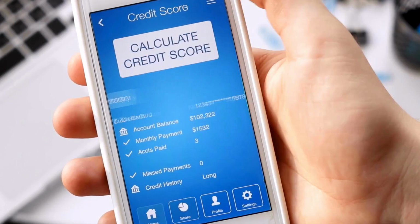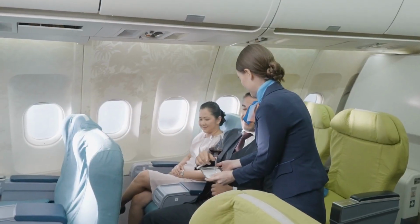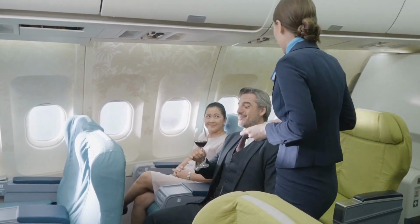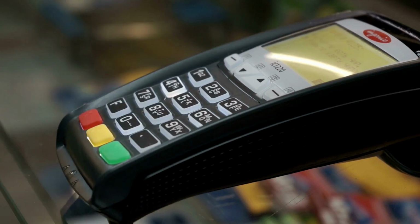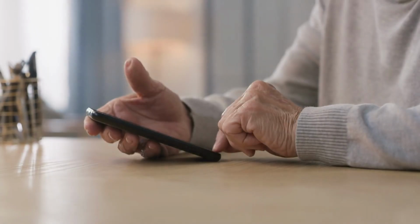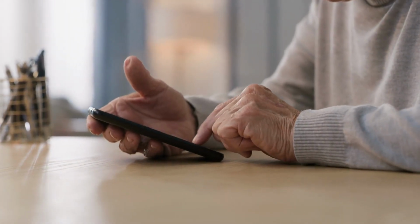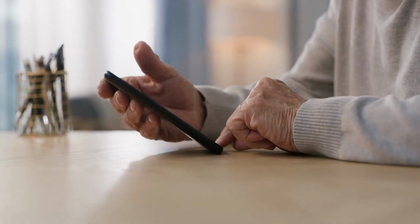Speaking of flying, if you have good credit, you can save on trips to Vegas by utilizing airline miles. With rewards credit cards, you can earn points for everyday purchases, converting them into free or discounted flights. This savvy approach can significantly cut down on your travel expenses, making your Vegas getaway even more enjoyable.